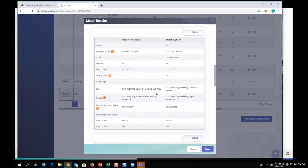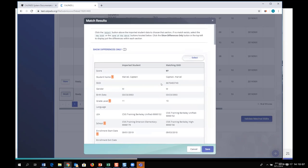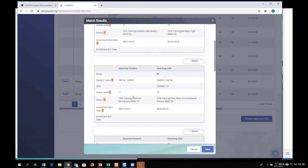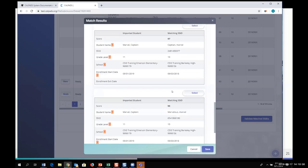They're all likely to be the student I'm looking for. So I may need to look into their demographic records at the parent or the race ethnicity history to help identify whether or not this student is the one I'm looking for. This is a shortcut, a preview. You also could look at just the differences between the imported student and the student I need to match the SSID to the name, right? So you see it says Marvel Captain, Captain Marvel. So the name is a little bit different. It could have been transposed.